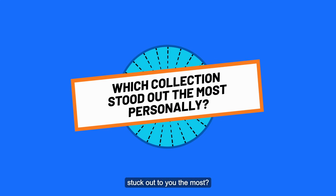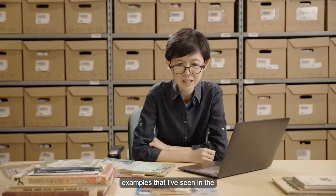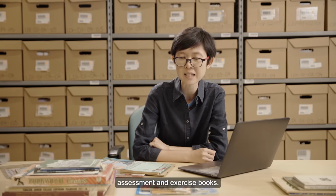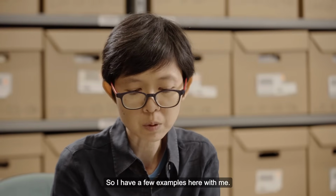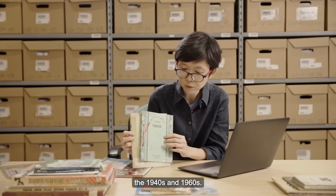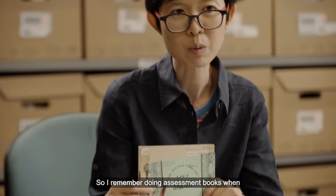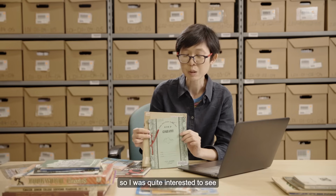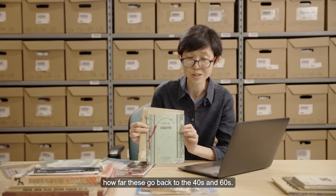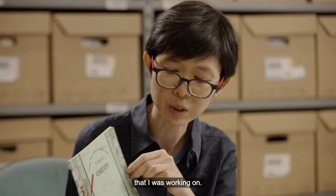Personally, what collection stuck out to you the most? For me, some of the more striking examples that I've seen in the Legal Deposit collection would be old assessment and exercise books. So I have a few examples here with me. These are geography assessment books from the 1940s and 1960s. So I remember doing assessment books when I was in primary school, secondary school. So I was quite interested to see how far these go back to the 40s and 60s. So for example, this one, it reminded me of the 10-year series that I was working on.